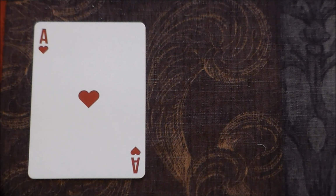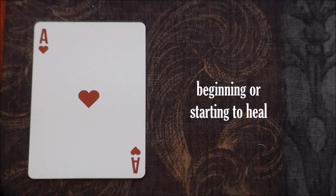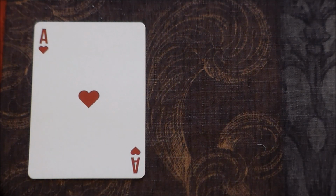And then the last thing that I want to talk about with this card is that the suit of hearts can also represent healing. So this card could represent the beginning or starting to heal. And so those are my associations for the Ace of Hearts. So now let's turn our attention to the next ace.